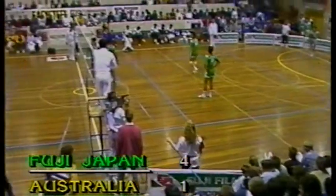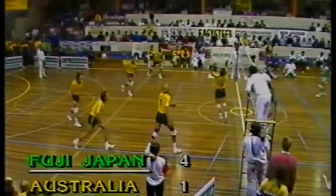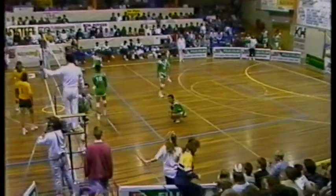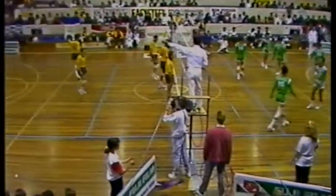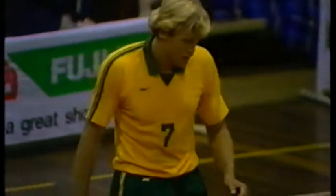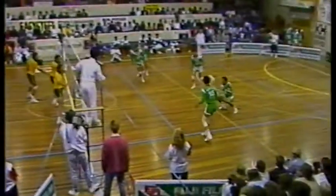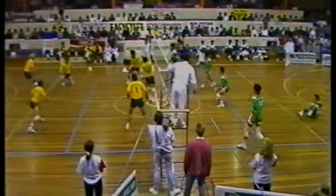Ikanaga serving. Nice reception by Roy. Oh, nice pass. Push down the line. Yeah, right on the line. I think he's starting to fire up a bit, the big American. He's obviously a little bit aggro, isn't he? By nature. I think there's a little bit of personal pride involved.